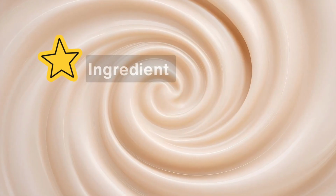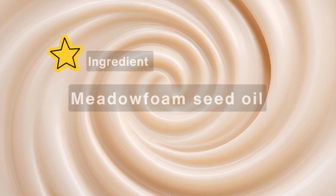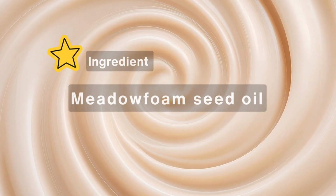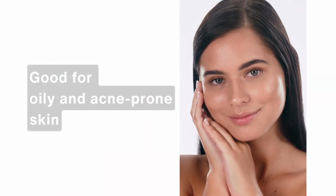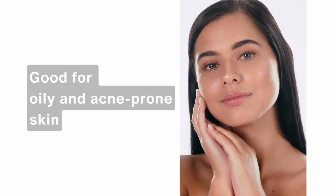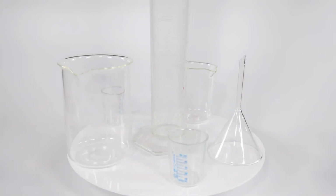But there's another star ingredient that deserves some serious recognition: meadow foam seed oil. This isn't just any oil. It's specifically chosen for its unique ability to regulate sebum production while providing deep nourishment. This explains why even people with oily and acne-prone skin are finding success with this product, which initially seems counterintuitive for something called cream skin.